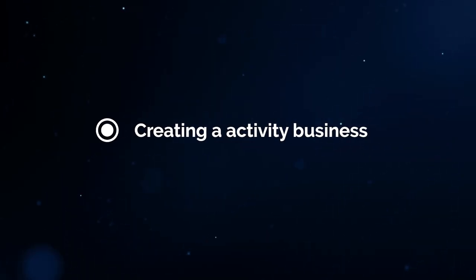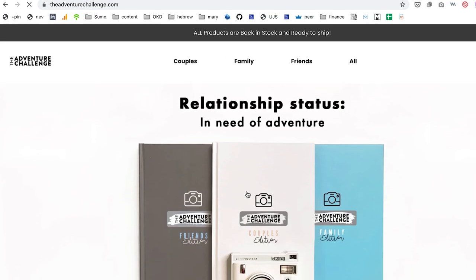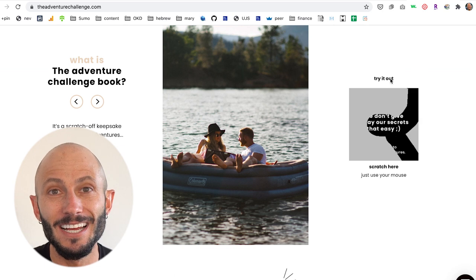The third business that I'm gonna show you is how to create an activity business or an events business or a books business. The one example that really got me excited is adventurechallenge.com. This was so interesting. What they've created is a book that has a scratch off just like this that gives activities.